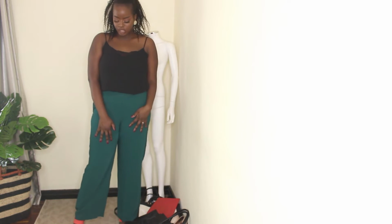So the next thing I want to show you are these green trousers, and they're high waist, wide legged trousers. I fell in love with these just on the colour alone. I spotted them and I was like, please let them have my size, and they did. So when I tried them on and they fitted, I was like, yes.